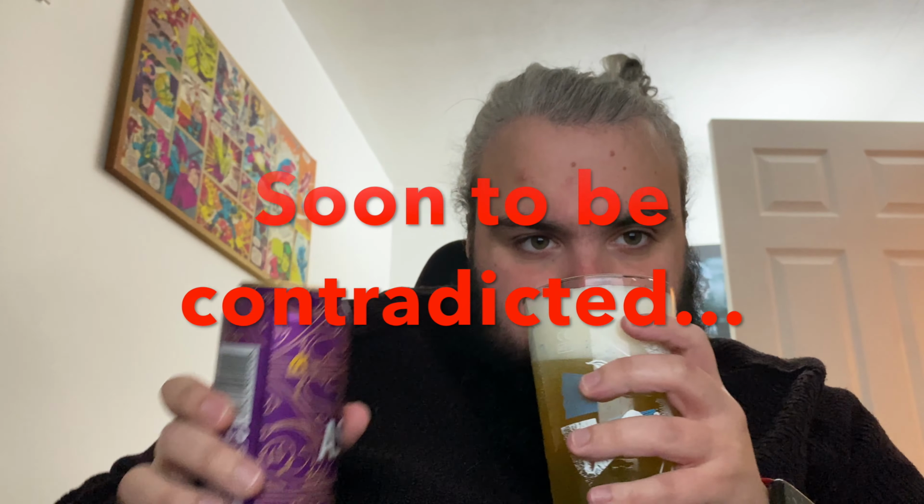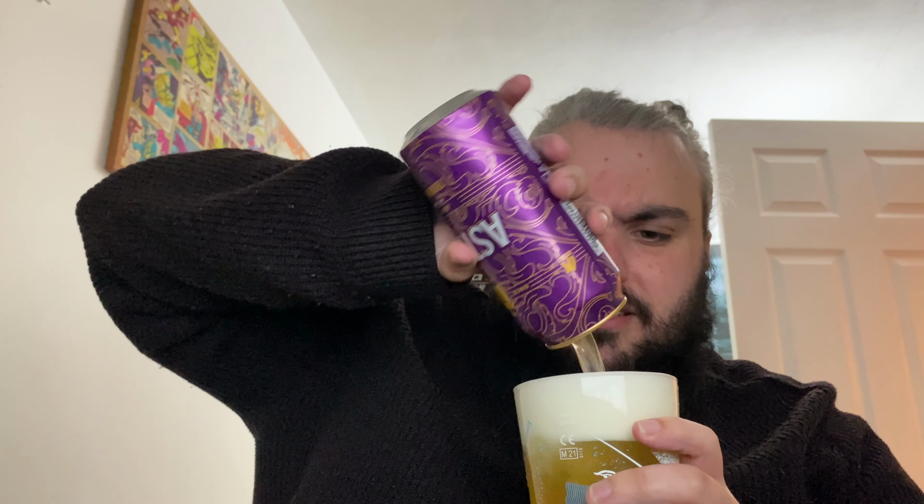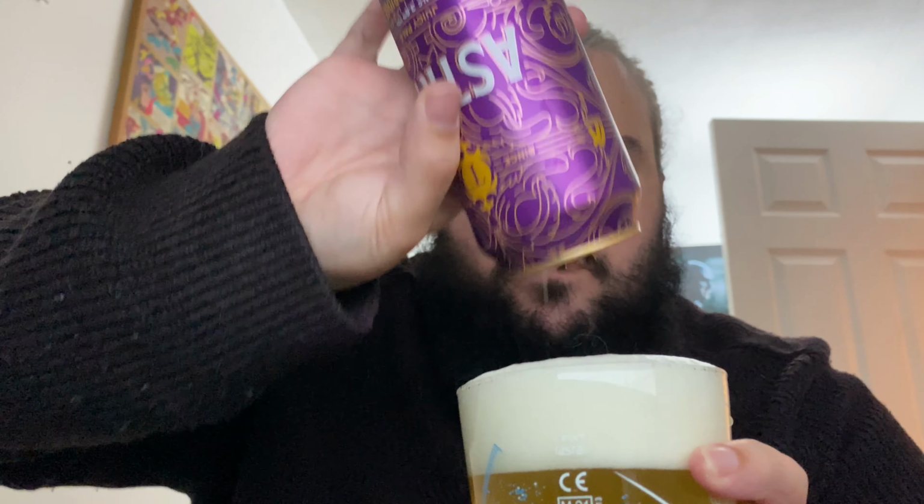Well, you know how to do a good session beer. Obviously, Jaipur is just the absolute king of cask beer, isn't it? I think you can get this on cask as well, never had it before though. But it smells amazing as it goes into the glass. Smells really juicy. I think it's Mosaic that's in this. I'm not 100% sure, so don't quote me on that. There might be other hops as well.